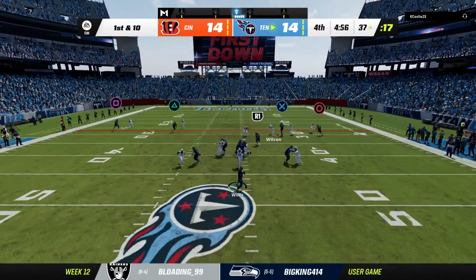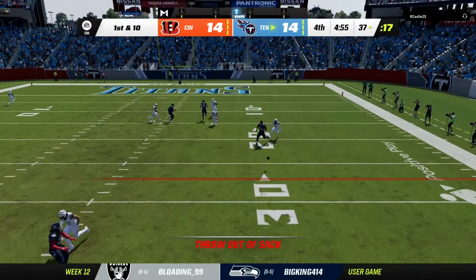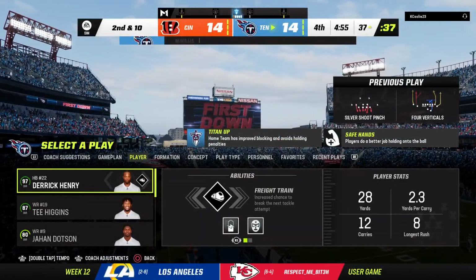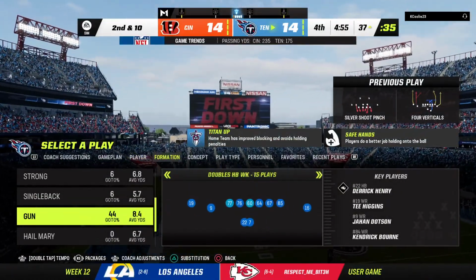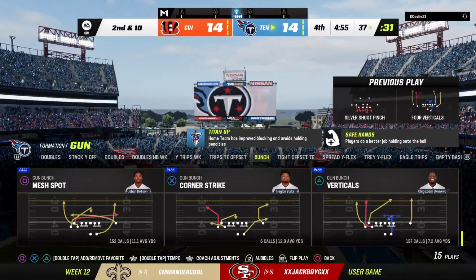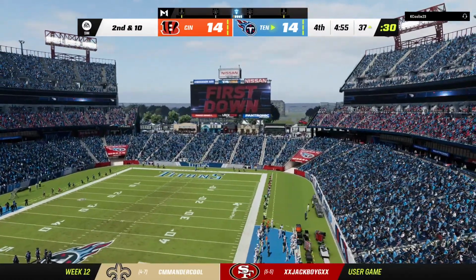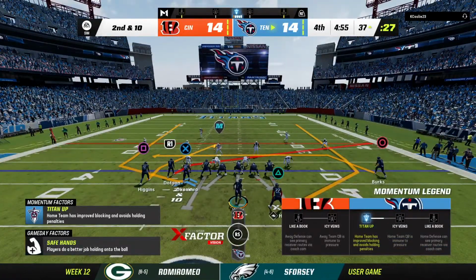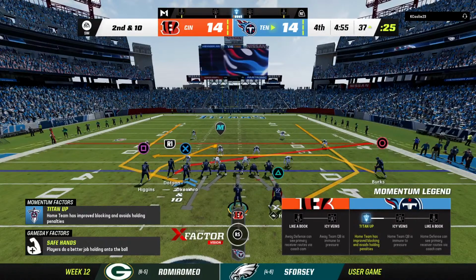On 1st down, Willis. On this one, incomplete. The pressure got to him as he released it. And it's 2nd down. I think he's got to be careful not to force anything into coverage right there. There weren't really any throwing lanes, but the best part for him, he's got 2nd and 3rd down to fall back on. So now 2nd and 10 after the incompletion on 1st down.